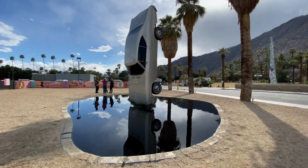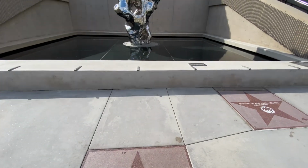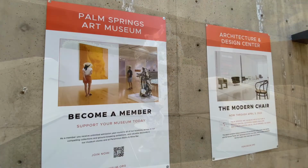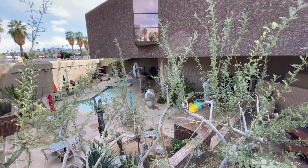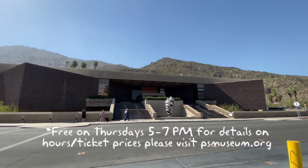We're going to start here at the Palm Springs Art Museum. It's at the heart of all of the sites I'm going to share with you today. It is open to the public Thursday evenings 5 to 7. It's open Thursday through Sunday. And again, it's open and completely free on Thursday evenings, so that's pretty cool. Sometimes they have activities for the kids, so that's something to keep in mind if you're visiting Palm Springs.